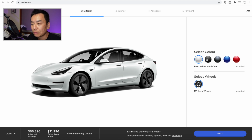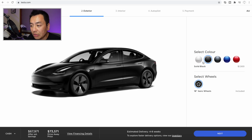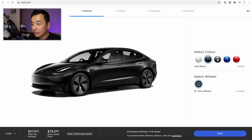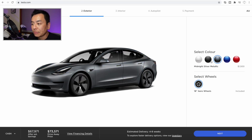Alright, so let's see what the difference in price is if I click on solid black, so an extra $1,500. Yeah, probably a bit more than 1,500, probably due to stamp duty and whatnot. So $73,571. Let's see, is blue any different? No, that's the same. Sorry, not blue, metallic silver. So silver is back, is it? Oh, no, it's kind of grayish. I think that was there before. I was hoping it'd be like that silver color that some people like. Let's look at blue. Blue is also an extra $1,500.